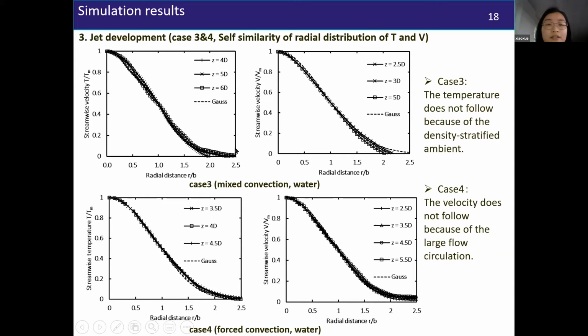This is the self-similarity for case three and case four, and the conclusions are generally similar to the previous results for those for LBE.